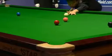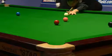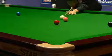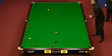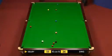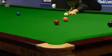It really is. I think he'd like to have had an angle on it to knock the red out, but I don't think it's on. Well, can you believe he's missed it? He played such a great shot on the blue, 24, and he's missed the next red. Dear, oh dear. That's such a shame.